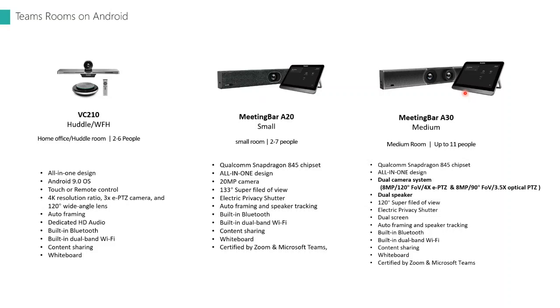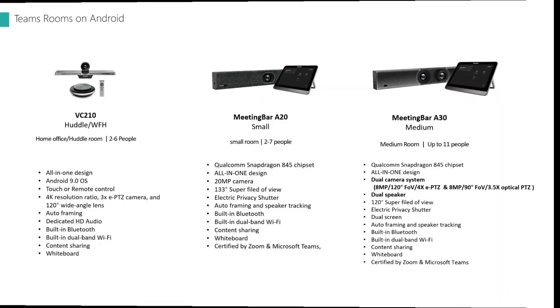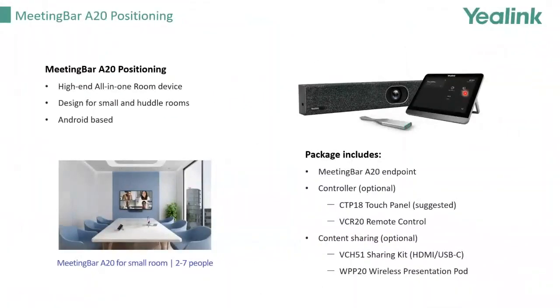If you wanted to go for a medium room, the A30 would be the recommended device. The touch panel is an optional extra. If you did want to add the touch panel to your solution, you could add the CTP20. It's suggested if you're not going to go for a touch screen. So if you're not going to have a touch screen in the front, like the C-Touch, then rather add the touch panel to make the control and the joining of meetings easier instead of going for a remote. Optional extras are your VCH51 for sharing via HDMI or your wireless presentation pod, your WPP20.